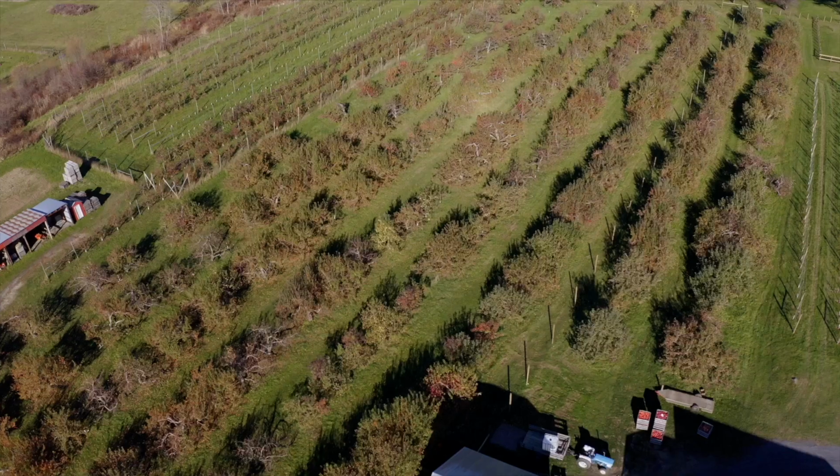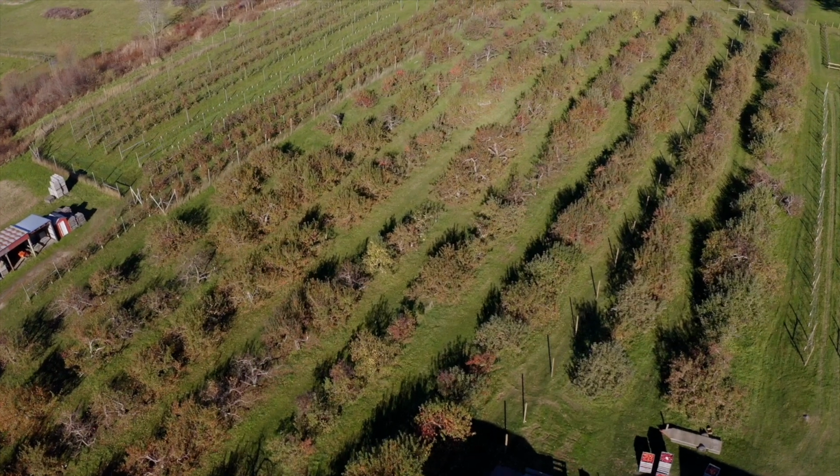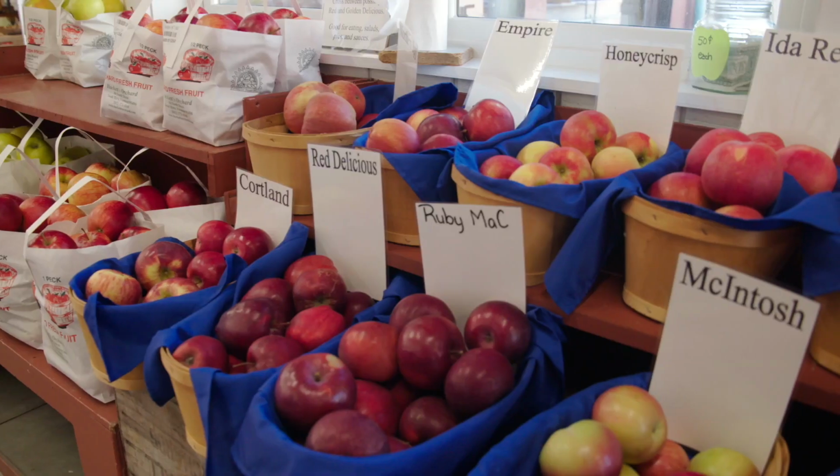Here at Hackett's, we grow 50 different kinds of apples. Some ripen the 1st of August, some ripen the 1st of November. We've been growing apples here as the Hackett family since 1967. It's been an orchard since the late 1800s.